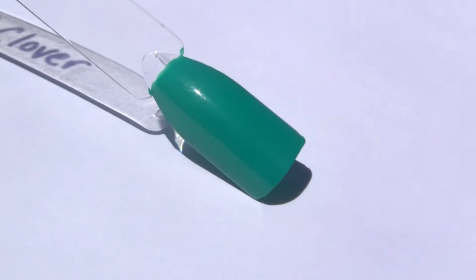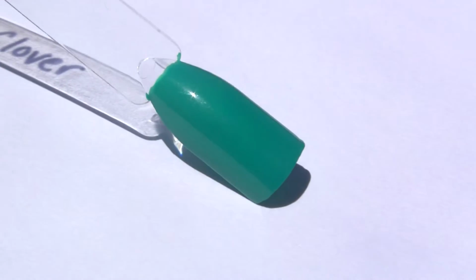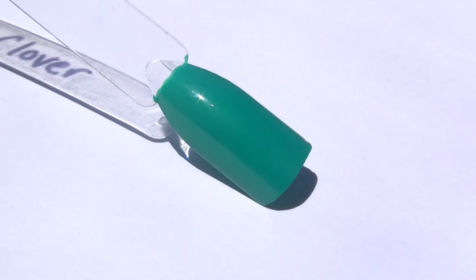So I do like this shade, and like I said, I just heard a whole bunch of people talking about it. For some reason, all of a sudden everyone's like, oh, this is a pretty nice one, and it is a pretty nice one, so I'm glad I picked it up. I have two OPIs to share with you, and both of them I forgot the bottles.